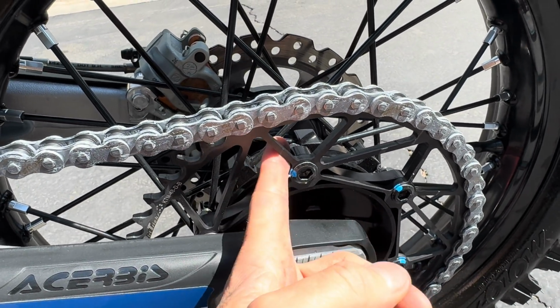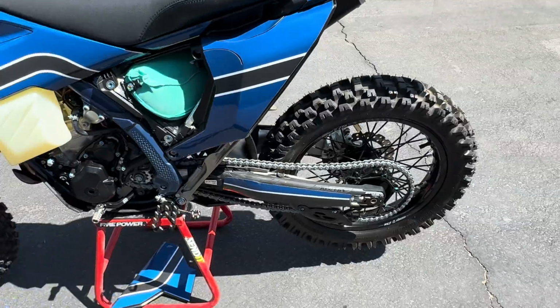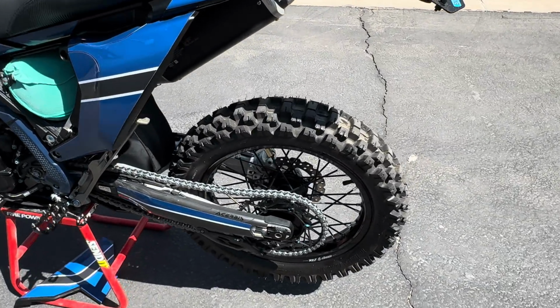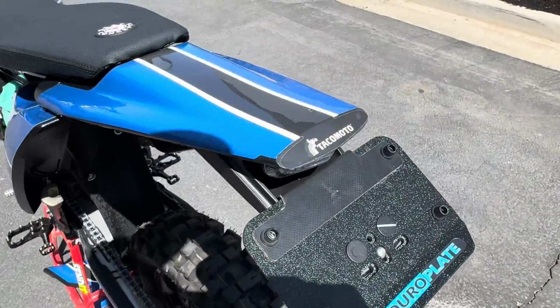And then this is the Dirt Tricks Ironman sprocket with the black bolts. I think the whole look of this bike is super clean. A lot of black, blue. I think the rider did a great job making great selections aesthetically and performance-wise as well. Both front wheels are balanced and they have Moose in them, like Grady talked about.